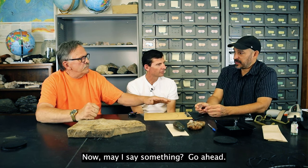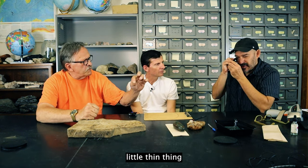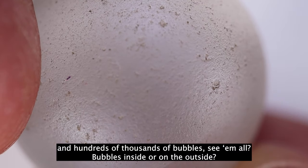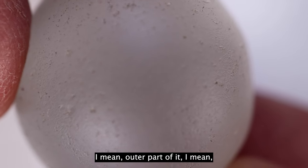May I say something? Go ahead. You look into that with that eyepiece, that thin thing, and it looks like there's bubbles in it. Hundreds of thousands of bubbles. You see them all? Bubbles inside or on the outside? I mean, the outer part of it.